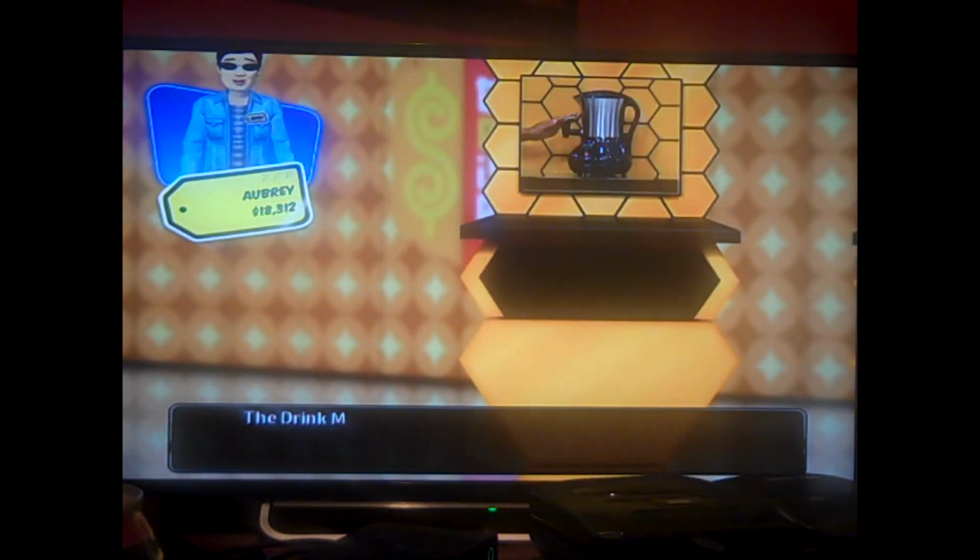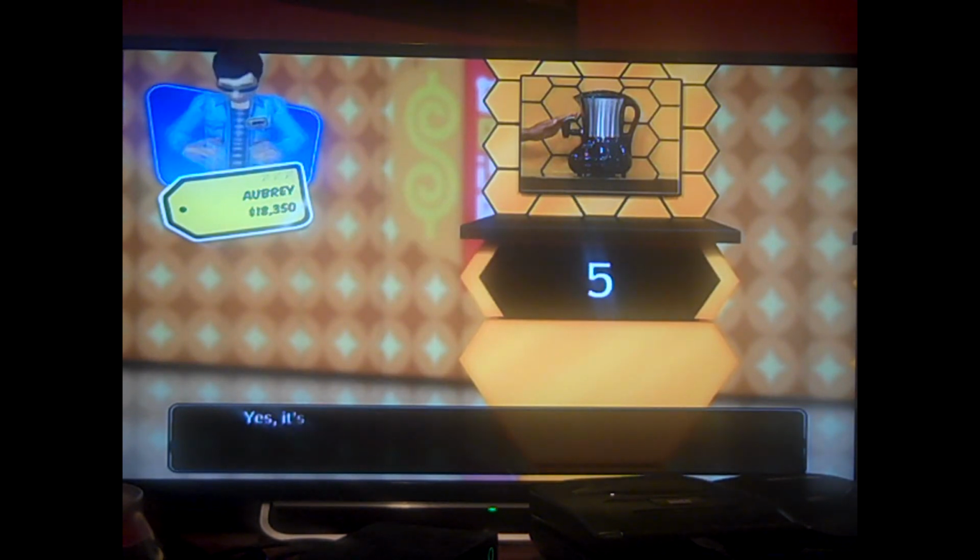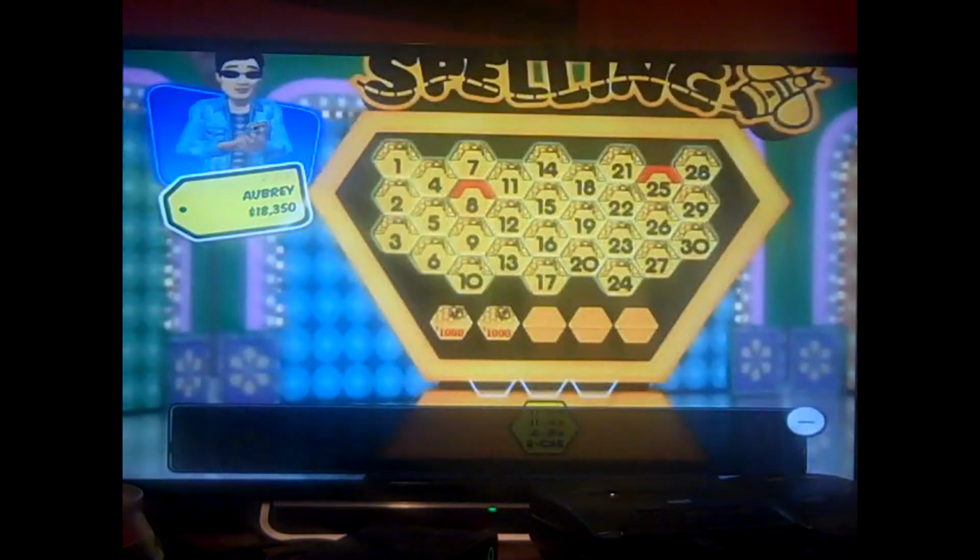All right. The drink maker whips, heats, and mixes your favorite hot drinks. I'm going to say 33. 38. Okay. In 10. Pick a card from the board.